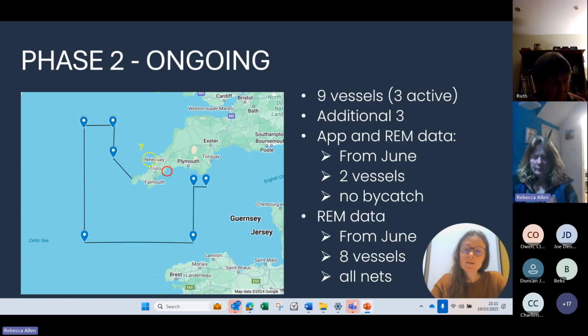So at the moment, we have 9 participating vessels, of which 3 are actively testing the pingers and reporting using the mobile app. We've got another 3 that are on hold. They want to participate, and we're trying to set everything up for them to join. And one of them is actually based in Newquay, so it would add an additional area to the fishing extent.